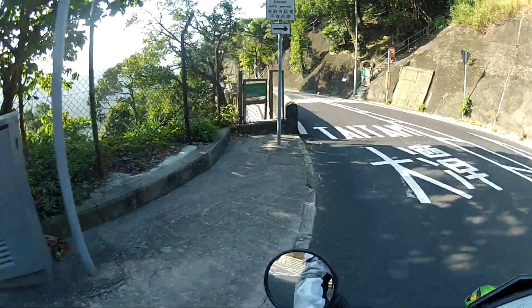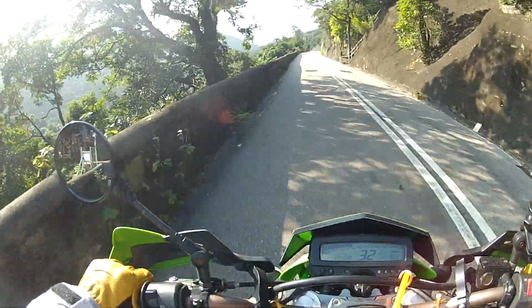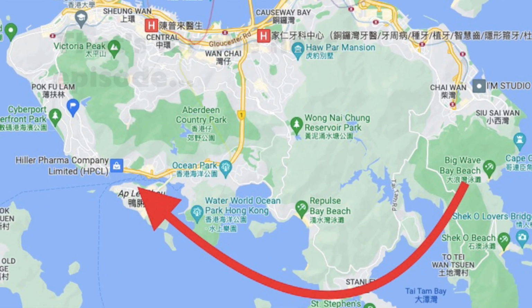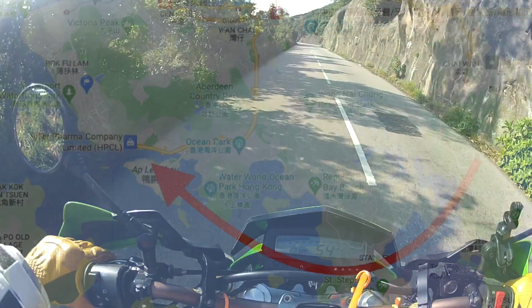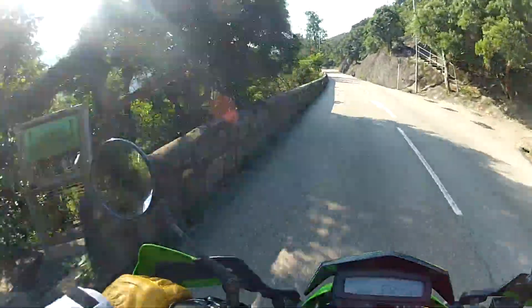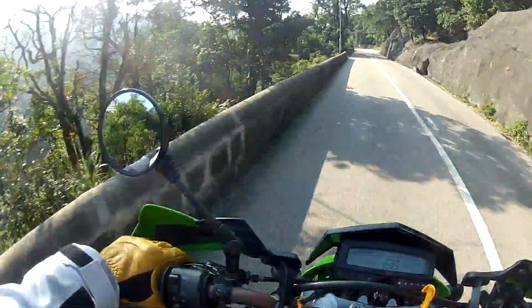Okay, left Shek O and I continue on going around the island clockwise. So we're now heading down the hill towards Tai Tam Reservoir.